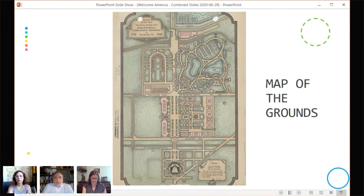That horseshoe design in the upper left was Sesquicentennial Stadium, later known as JFK Stadium. As part of the Sesquicentennial, Jack Dempsey and Gene Tunney fought the Boxing World's Heavyweight Championship in front of a crowd of over 120,000 people.